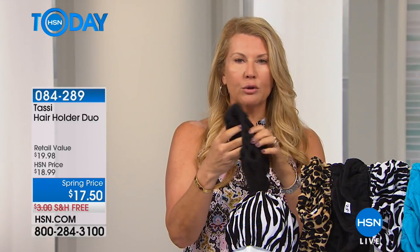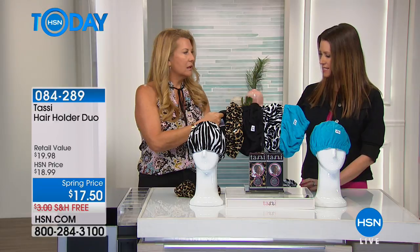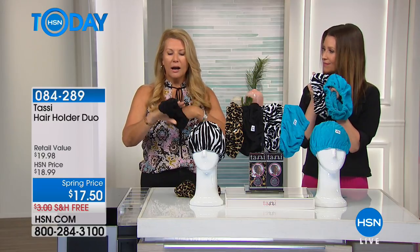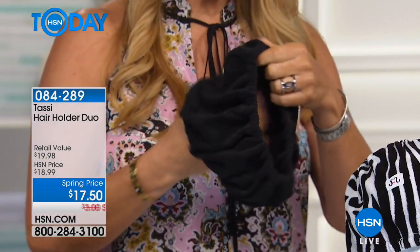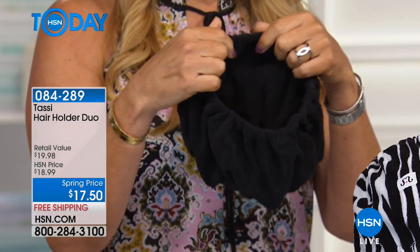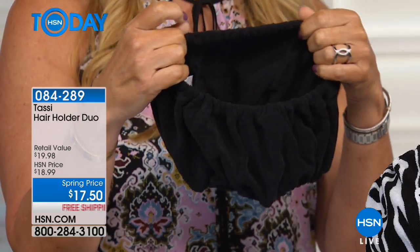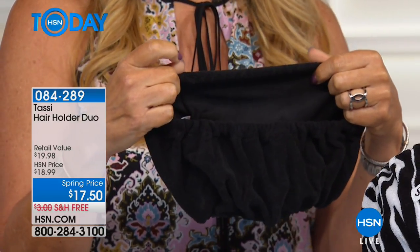So let me tell you how it works real quick. So first of all, did you feel it? It's so soft. Soft terry cloth, beautifully soft, gentle, soft to the touch. That's the first thing. And what you'll notice too, there's elastic on both sides. This elastic is really nice. It's not too loose and it's not tight at all. So what that means is it will not leave a crease in your hair.